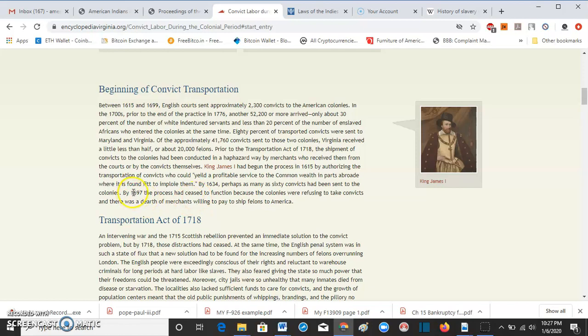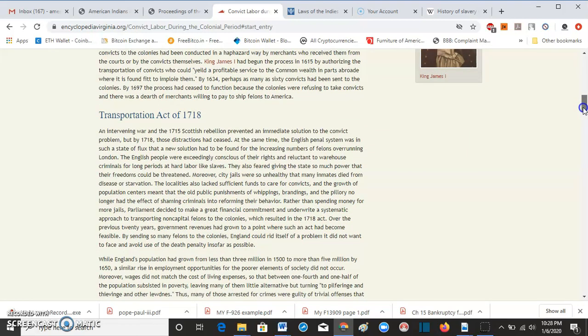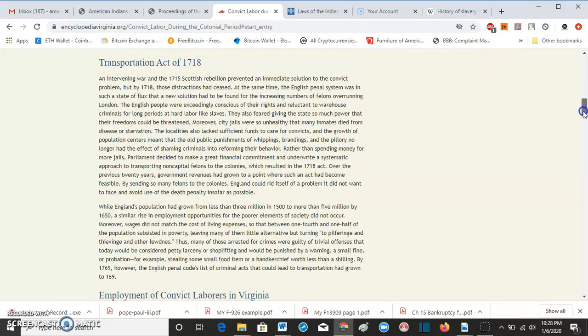Right? By 1697, the process had ceased to function because the colonies were refusing to take convicts, and there was a dearth of merchants willing to pay to ship felons to America. So you already have merchants willing to pay for the felons, okay? Right? From England. An intervening war and the 1715 Scottish Rebellion prevented an immediate solution to the convict problem. But by 1718, those disruptions had ceased.